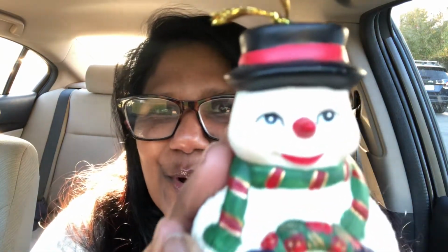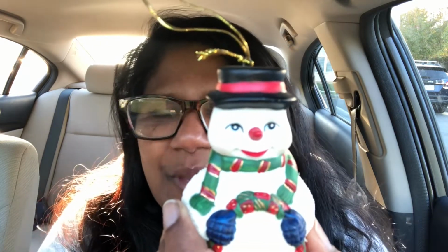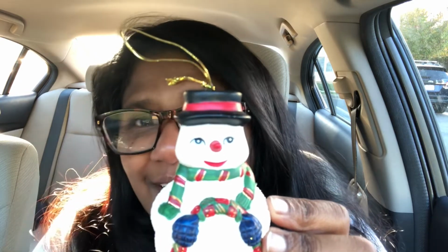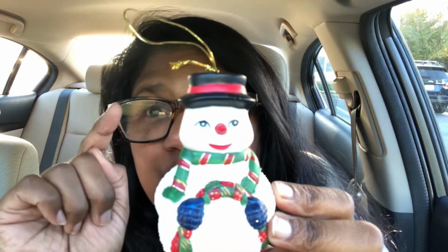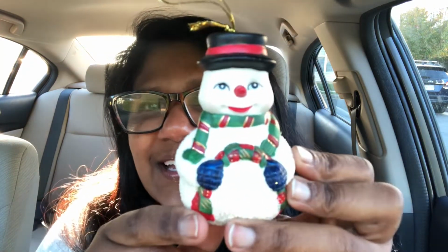Even though I talked about his murderous eyes, I had to bring him home. And the more I look at him, the more I think that he is a serial killer snowman. Because look, he's got on a scarf. He has got on a scarf. What's he doing holding another scarf? That's because he's going to kill somebody. He has come back from the grave to kill the person that murdered him. So that is who he is.